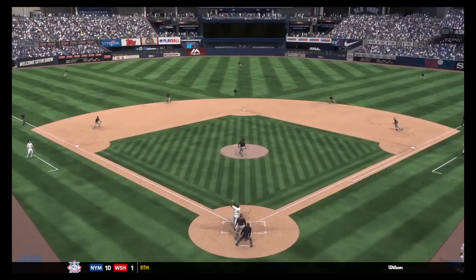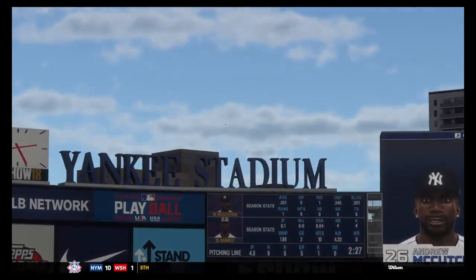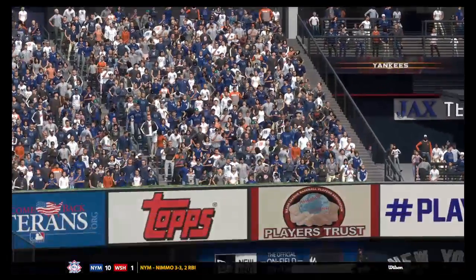Goodness, when this thing left the bat, I thought it was out of here, and I think he might have too. Only made it to the warning track, but he glides into second base with a leadoff double.